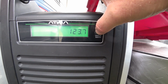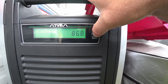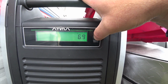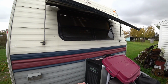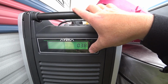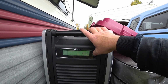Still 123 volts there. We're drawing 7 amps, 868 watts. I like seeing the amperage, so we're going to leave it right there. I'm going to leave this on high, and of course the runtime was 0.06 when I first started this up with a full tank of gas with this test.